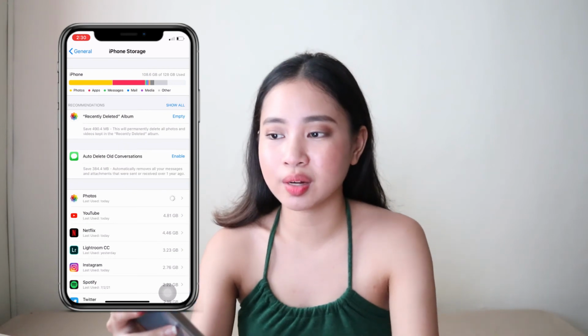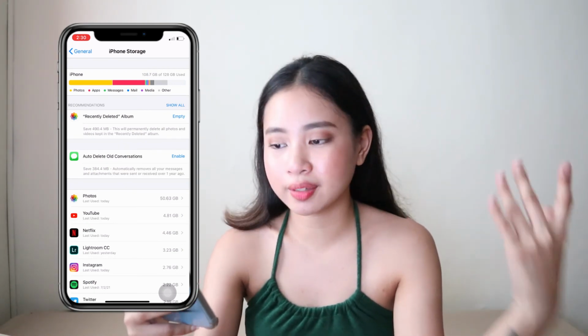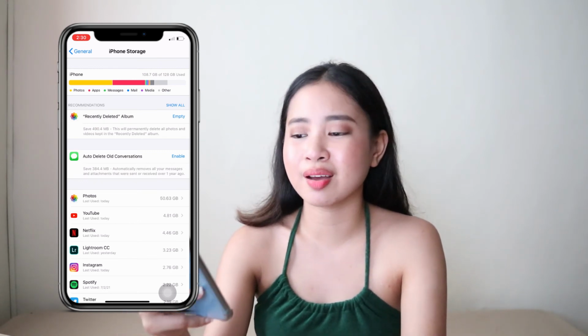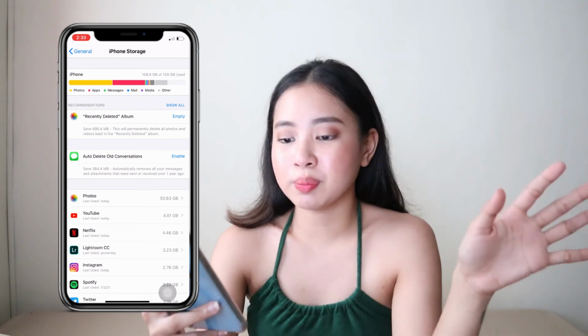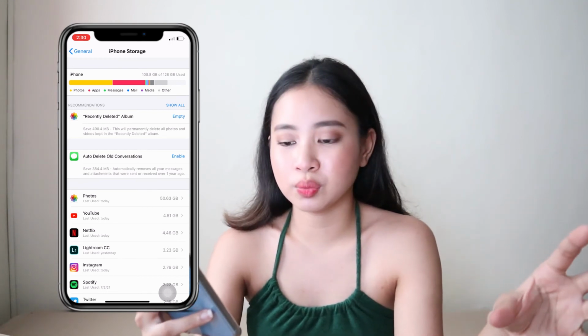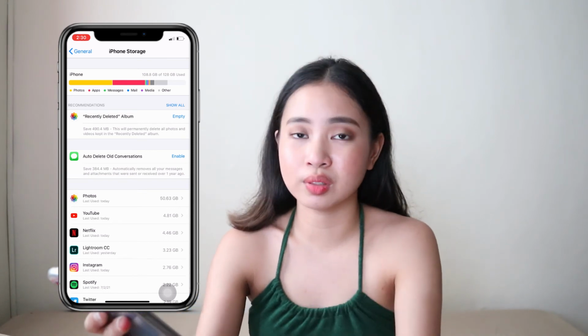So, before I end this video, I just wanna quickly share with you yung iPhone storage ko. And as you can see, ang pinaka nagtitake up talaga ng space is yung photos. I have 50 gig worth of photos. And then yung ibang apps na mostly videos like YouTube, Netflix. Ayan, super laki kasi yung mga downloaded videos ko.